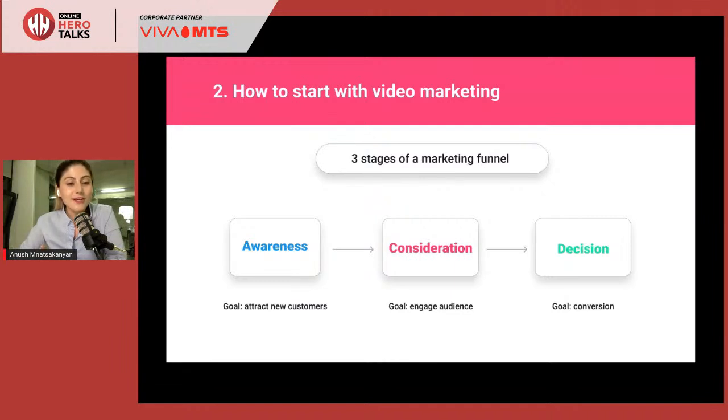So first of all, when you are starting in the awareness stage, you need to create videos just for attracting your customers. In the second stage, you are creating videos which make them engage and want to follow your pages, for example. They are already interested and getting engaged with your content, and only after that, whenever they know your brand and what you are doing, share the videos which could make them want to buy your product.